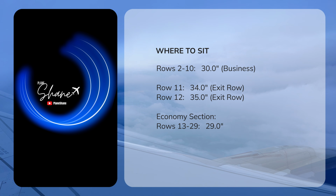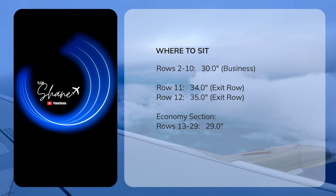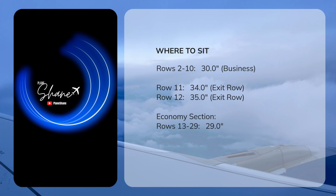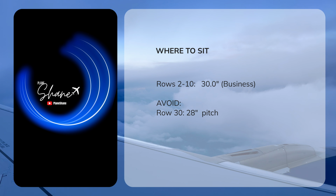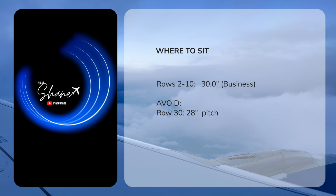The exit row will give you more space at 34 inches for row 11, and at row 12, 35 inches. However, you're most likely to find these rows in business class depending on the cabin configuration on the day. If you're travelling in business class, you'll get an extra inch at 30 inches. And the row to absolutely avoid is row 30 with 28 inches.